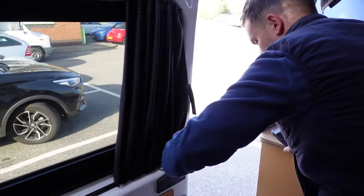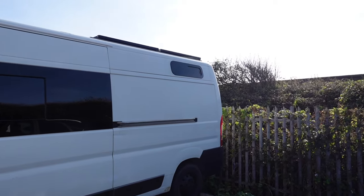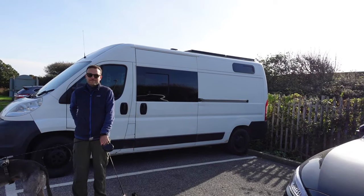We arrived at our first park up, so we're not anywhere very aesthetically pleasing. We're just in a car park where there's free parking and no one seems to move you on in the night. There's a railway line just behind us.